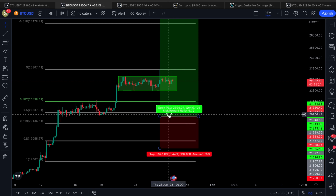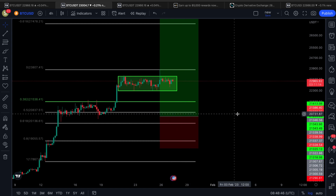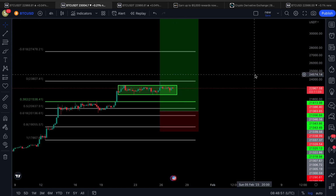But I would still stick to the swing trading strategy and wait for the 0.5 and 0.618 levels. It will be more secure and professional than a local short. So why do I think that opening short positions is not the best solution?